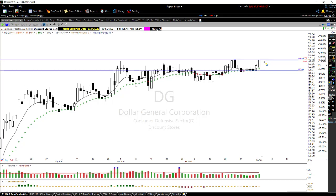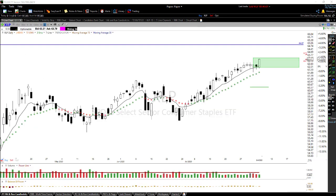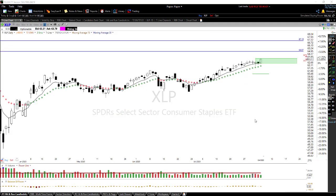So I think what I'm going to look for here is a breakout. Doesn't have to break out today. It could break out in the next few days. But I'm going to look for that breakout, and then I'm going to look for the consolidation inside that green box and watch for the buyers, and that's where I'll be picking it up. Dollar General.